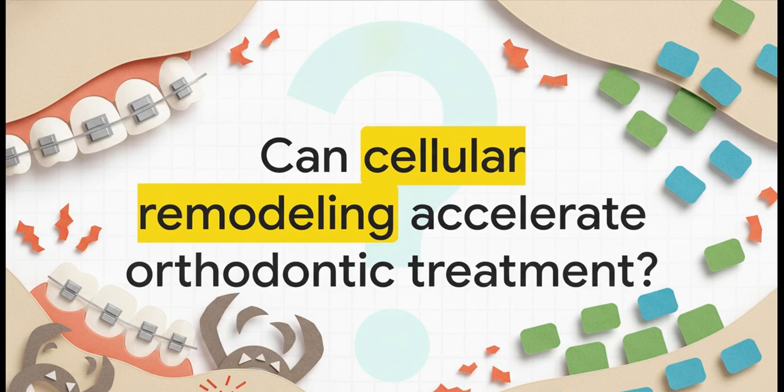Well, there's no way around it. The answer is yes, and it's already happening. Researchers are exploring things like planned micro-injuries to the bone, specifically designed to trigger an early rush of those inflammatory cytokines. By intentionally jump-starting the demolition crew, we can dramatically speed up how fast teeth move. It's just a stunning realization. The next time your teeth ache after an adjustment, you aren't just wearing metal, you are actively triggering and controlling your very own cellular biology.